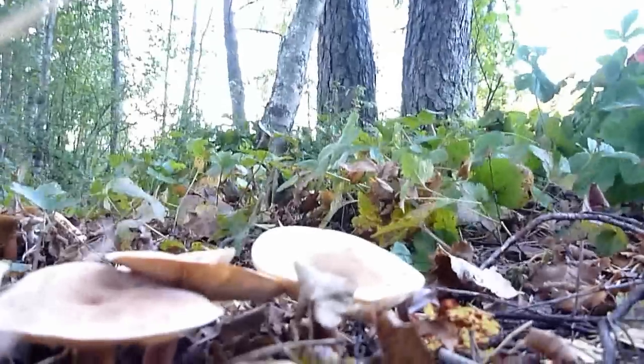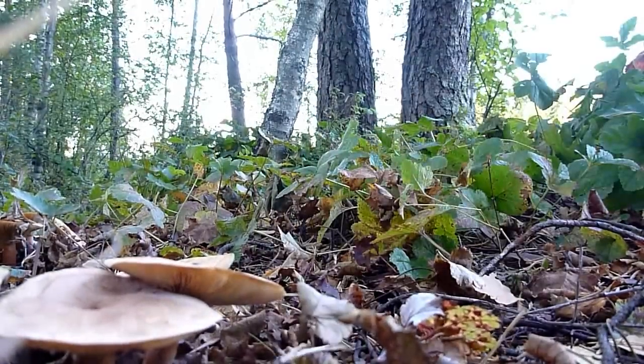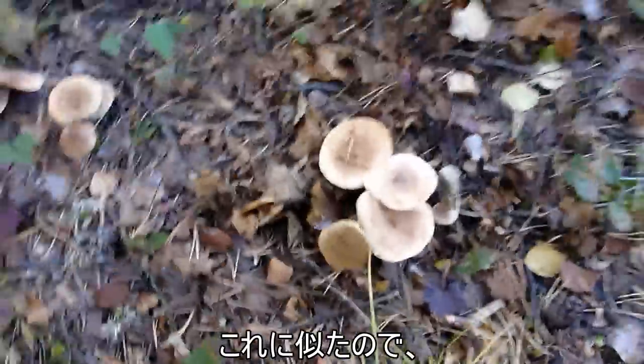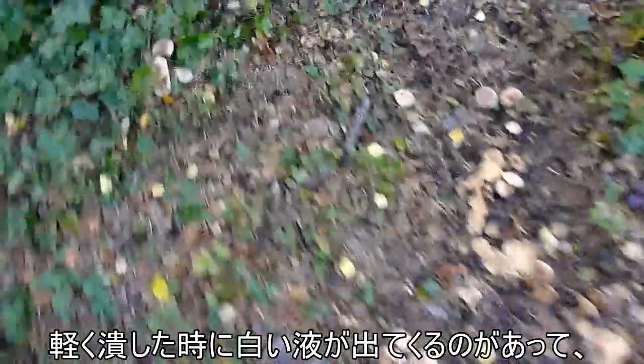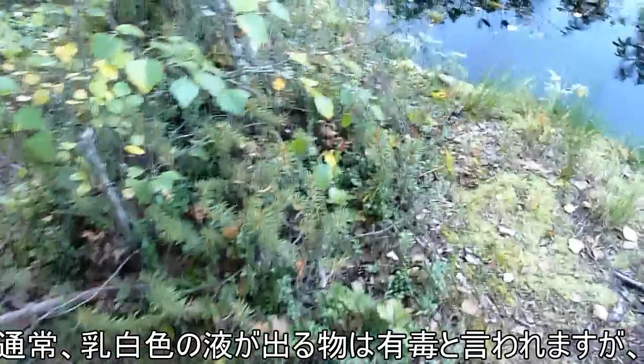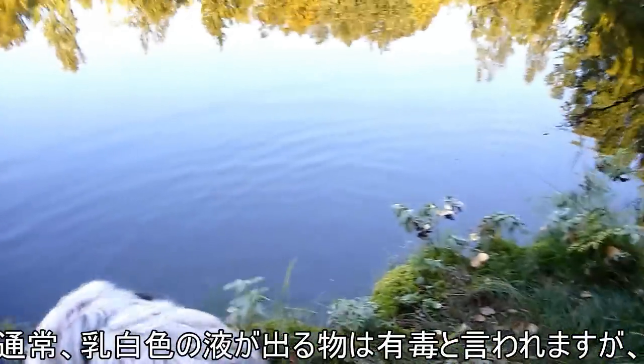This kind of looks like, let's see. No, not this one. There is one that looks like this, and it makes milky sap come out if you squeeze it, and that's the one that is edible, but this is not. It's very watery, a clean one. Usually milky sap is a sign of a not good mushroom, but it's not always, so you can't rely on that. But anyway, I know that one looks like this: you squeeze and milky sap comes out, then that's a good one, but that wasn't.